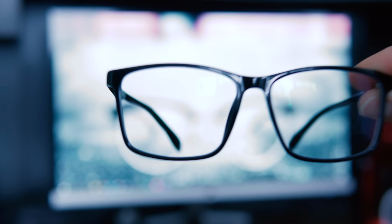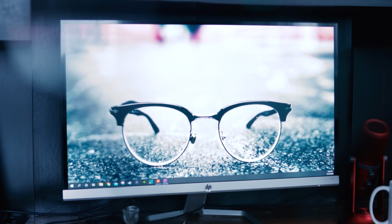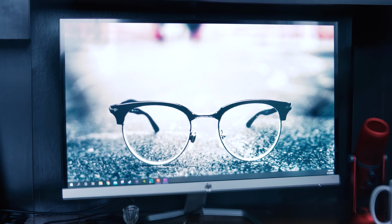But at least with these ones, I did find that the lenses don't really give you too much color distortion. Again, for some people, the color of the lenses can make or break the deal when it comes to blue light glasses. These ones offer very little color distortion. They technically do have a little bit of yellow to them, but it's very, very subtle, and I don't really notice it when I'm wearing them at all.